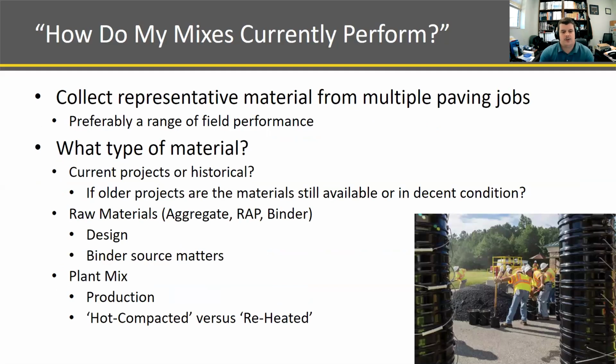So how do my mixes currently perform? In order to do that, we have to collect materials. We have to collect representative material from multiple paving jobs, preferably with a range of field performance: mixtures with a good performance history, mixtures with a poor performance history. You have to think about what types of material you're going to collect, whether they be current projects or historical projects.